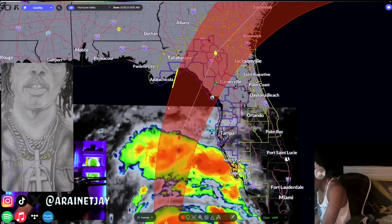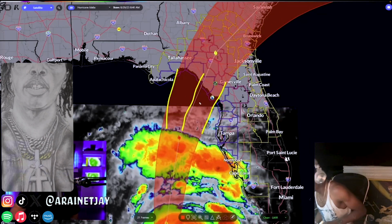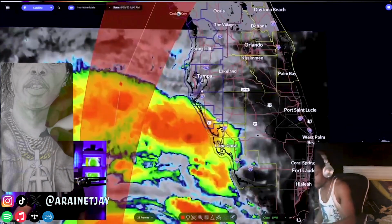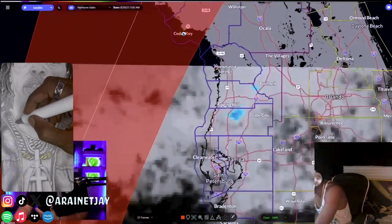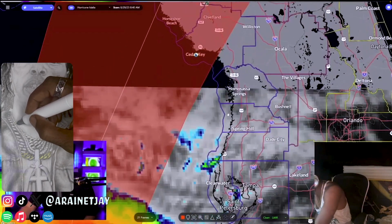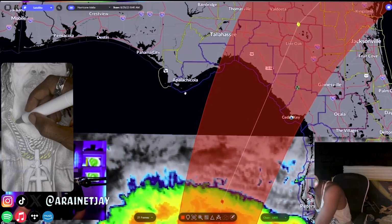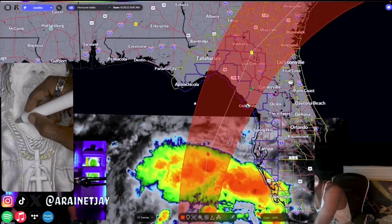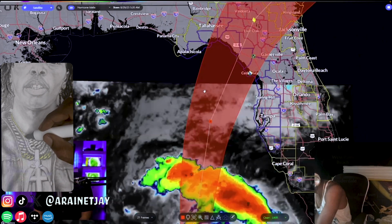But remember, the cone indicates to us where the eye of the storm will go, okay? It doesn't show the whole impact area. So Tampa and areas south of the cone, you guys are still going to see some big time storm surge. Places like Spring Hill and Hernando Springs, you guys are also going to see some big time storm surge. And then Apalachicola, Panama City, we're going to see a little bit of storm surge up here, but it's not going to be anything crazy. We're just talking about some tropical storm force winds.